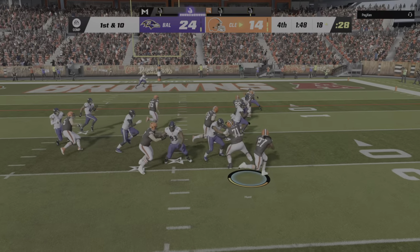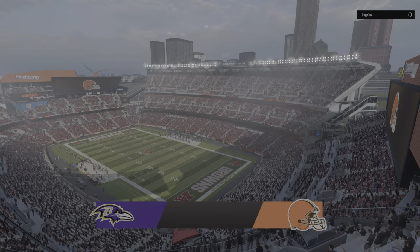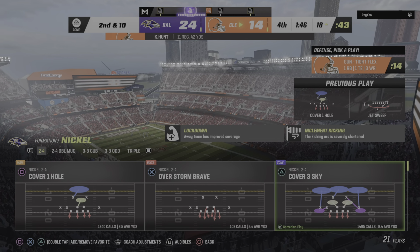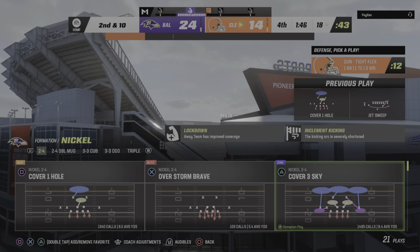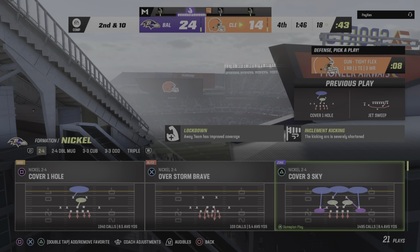Oh, they're going to run a little pop pass here. Looking to find a lane, but he can't. Reined in at the line of scrimmage. Now another timeout called for by the offense as they'll talk things over prior to this upcoming 2nd down play.